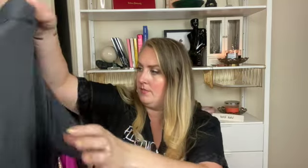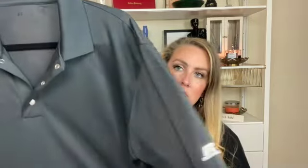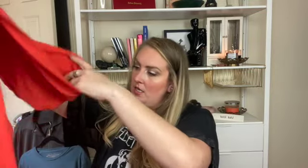This is a Russell Athletic new with tags extra large top. Button collar. Gray. This is a graphic tee by Lucky Brand. It says the Rusty Cleaver. Doesn't sound so good.